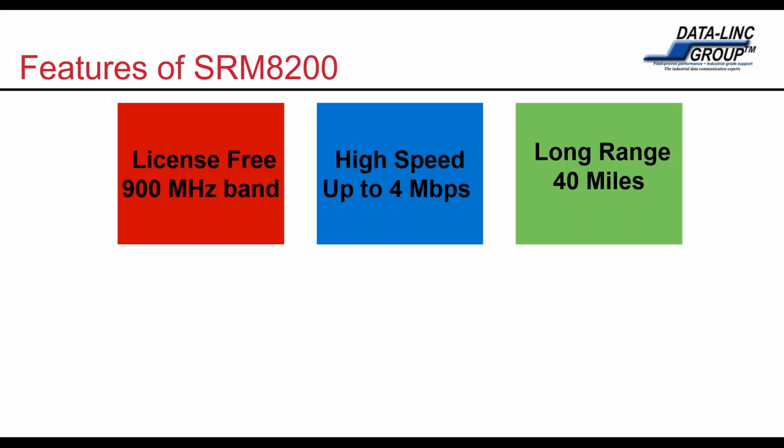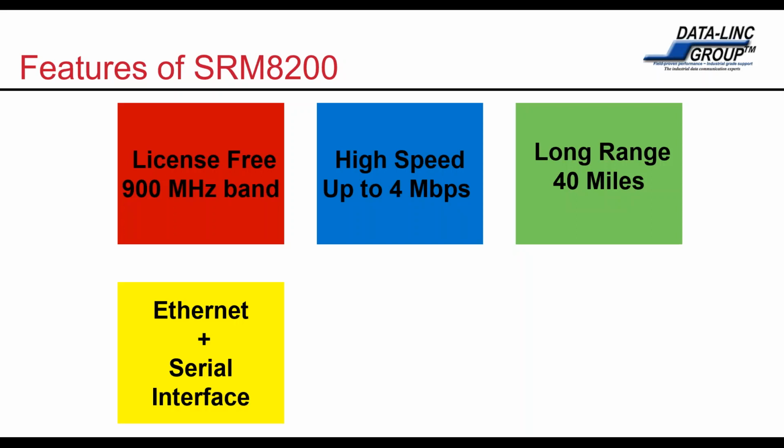It's a long-range modem. Without repeaters, if you have good line of sight and ideal conditions, it could go up to 40 miles. We have installations in Hawaii where it goes 60 miles without repeaters. If there's a need where you want more than 40 miles, we can do a site survey and verify if you need a high gain antenna or a repeater to cover longer range. But the ideal spec for this modem is 40 miles.